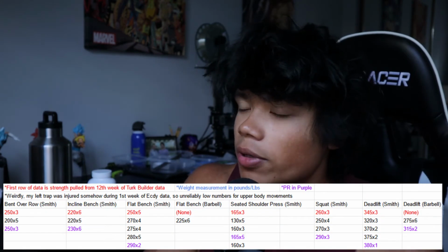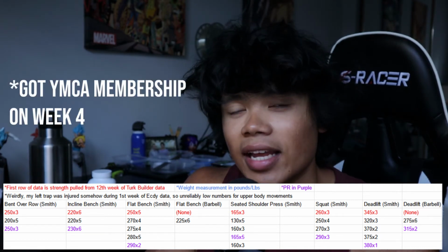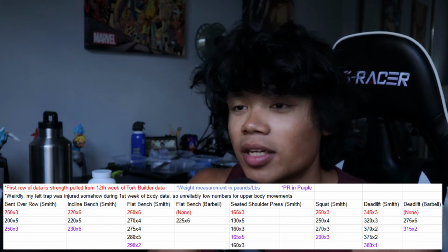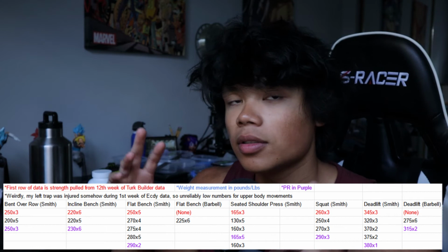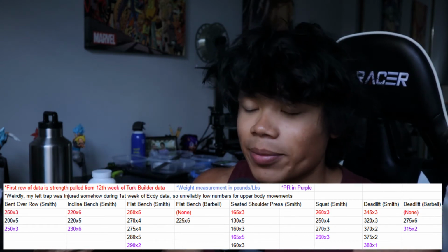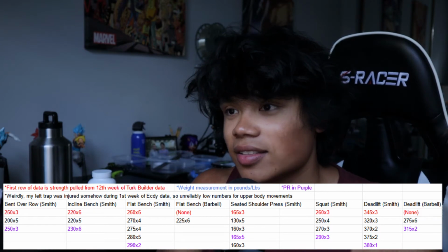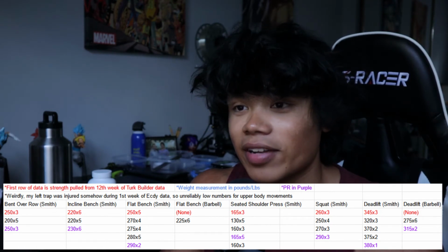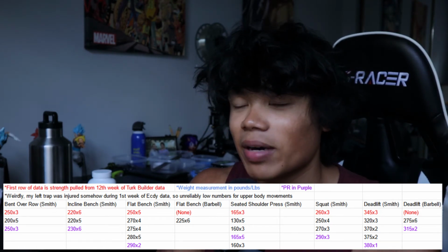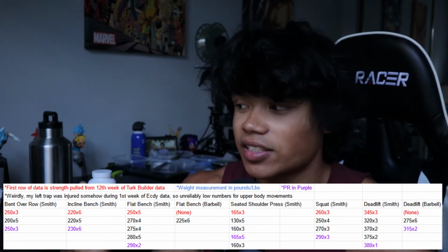Okay, I have my strength pulled up here. I go to Planet Fitness, and I finally got a YMCA membership. Planet Fitness does not have access to barbells, so I needed to get a membership to YMCA because YMCA has barbells. And looking at the data, as you see, I actually have some barbell compound lifts on there finally. It's scuffed. Even my flat bench isn't anywhere near my PR. But it's just good to start doing them now.